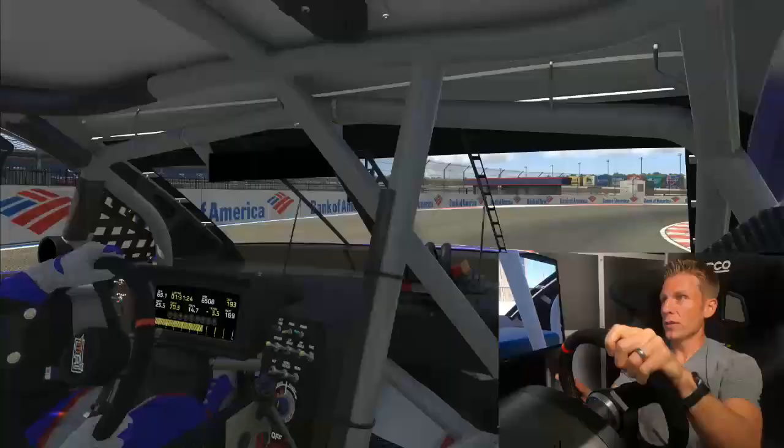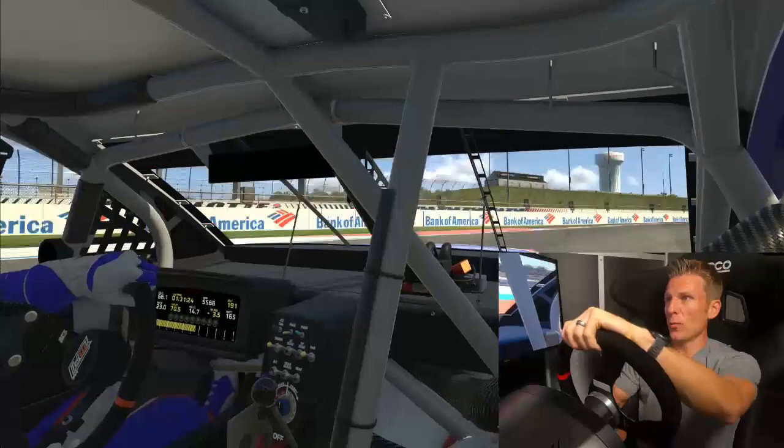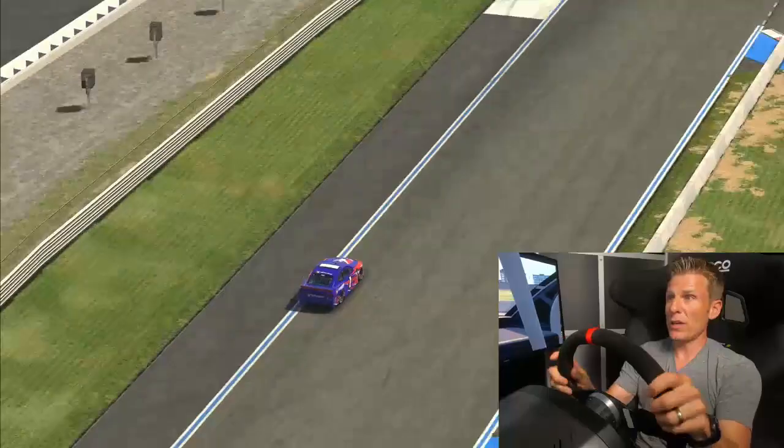Trying to get as tight as you can to this inside curb. Hard to put the power down on exit. You'll run over the outside of that corner. We're going to run up into the rev limiter right here. Stay in second gear.